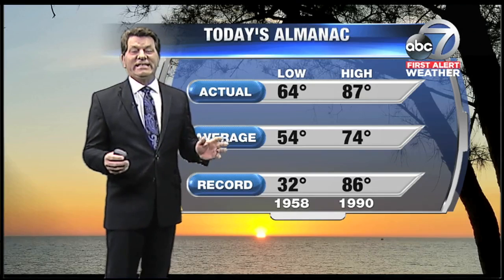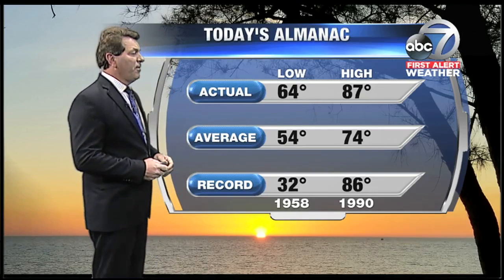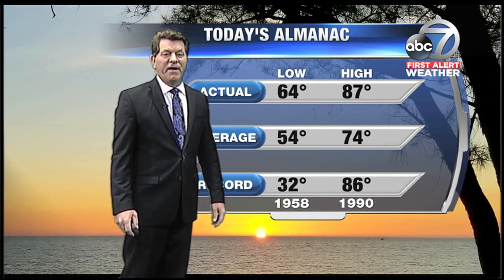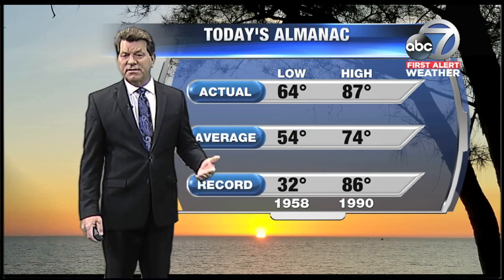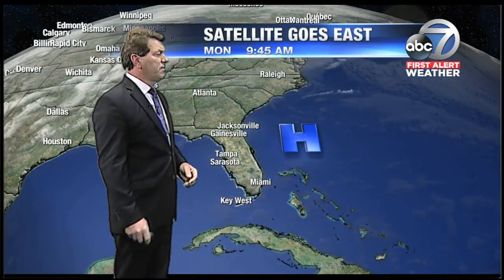Time now to get another check on our weather. Another hot day here on the Suncoast. I guess not too many people are complaining, though, if you're visiting. Nice warm weather. Bob? You got it right. 87 degrees today. That set a record high. 86 was the old mark set in 1990. So yes, indeed, temperatures are well above average, and it looks like we're going to continue to see near record highs over the upcoming days too. Low this morning was 10 degrees above average.